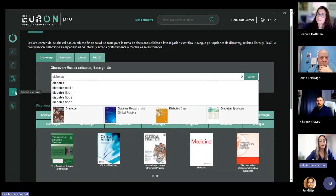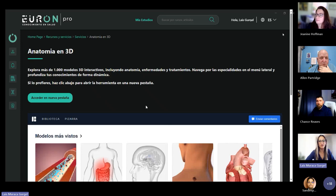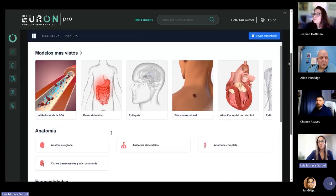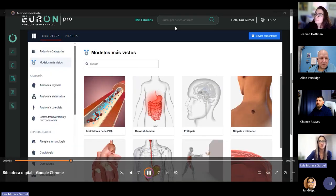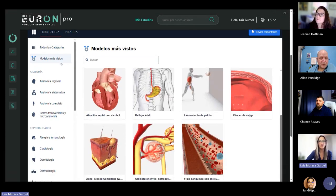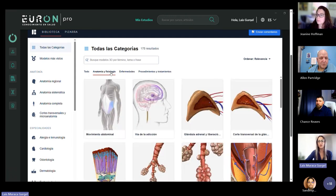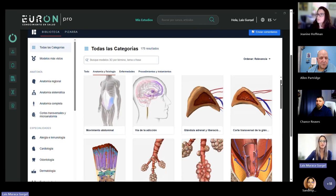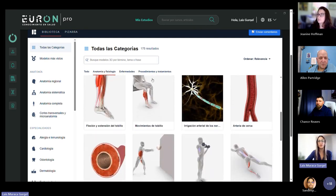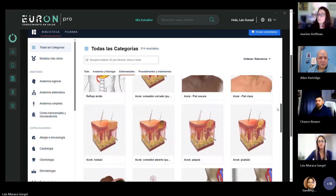Let me go back to the page and show you another tool that I started talking about. This is the anatomic 3D. This is a really nice tool. It's inside the portal, and there are over 1,000 interactive 3D images, and you can look for different information like treatments, disease. All of these images are 3D, so you can also use them during clinical practice, which can also help patients sometimes understand what they have, for example.